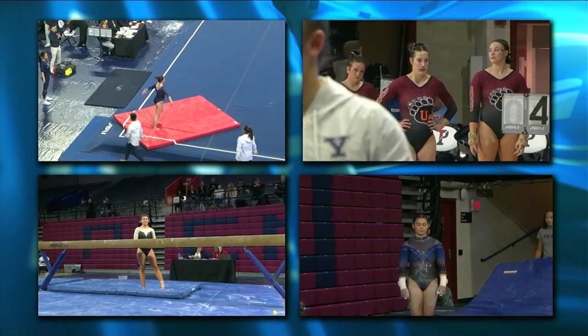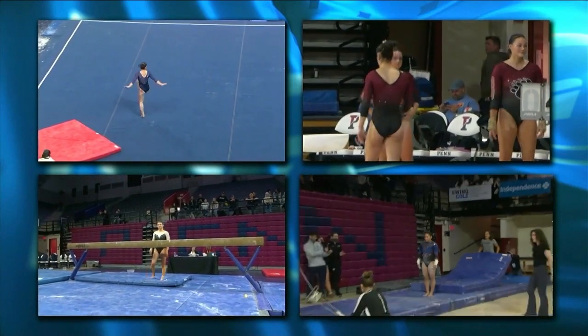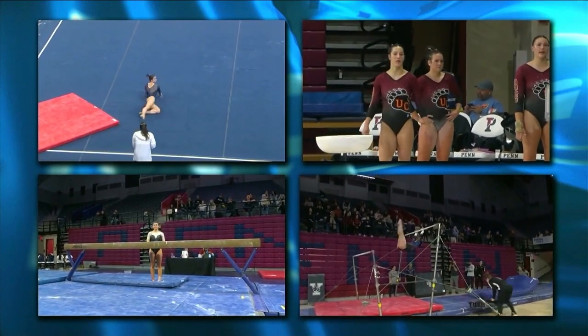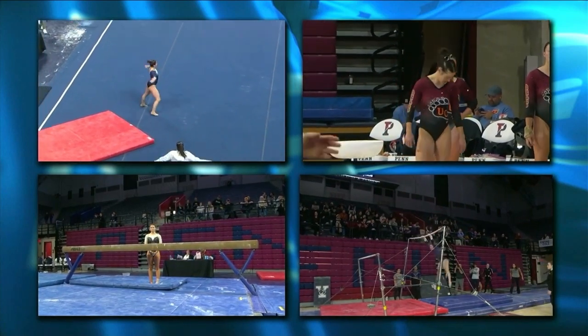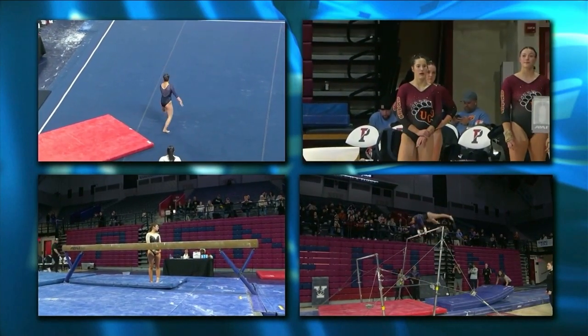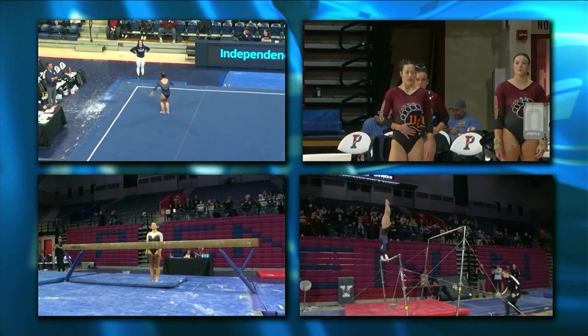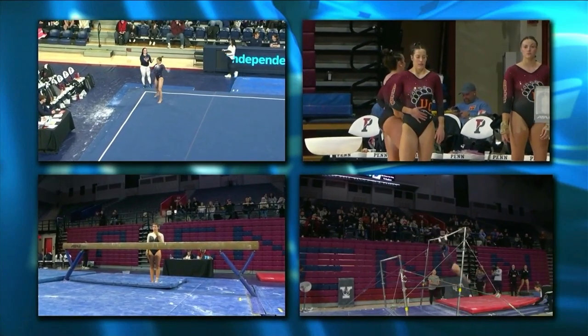Huge double piked open there. Does go out of bounds, though. The score comes in 8.85 for Hannah Strauss. Lasker 9.2 for Penn on the bars. As Carly Onicki will be the next to go for the Quakers. And a little short of height on that Tkachev, but keeps things moving nicely.